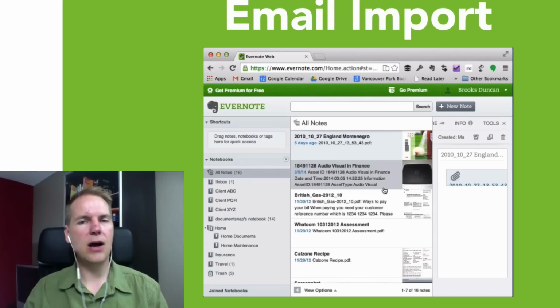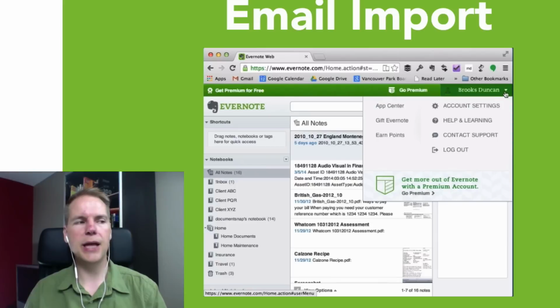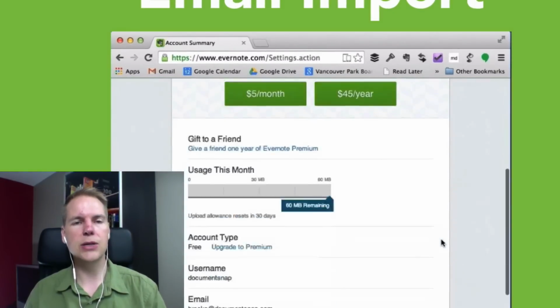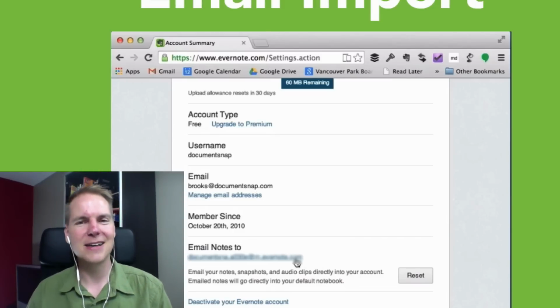Now, you may or may not know this, but Evernote actually gives you a secret email address that you can use to send information into Evernote. You can find this in the Mac or Windows application, or you can log into the website. Just go to account settings, and if you scroll down to the bottom, it gives you a secret email address, and you're welcome to spam my Evernote if you want. That's one of my addresses.